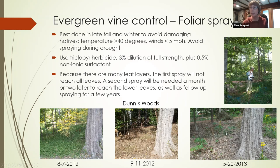But for those of you in the Bloomington area, if you've walked through Dunn's Woods recently, you know it doesn't look like this. Many parts of the woods look like this again. We were unable to keep up with the control of it. There's still pulling going on at this point, but the effort involved in pulling is so great that we have lost a lot of ground.